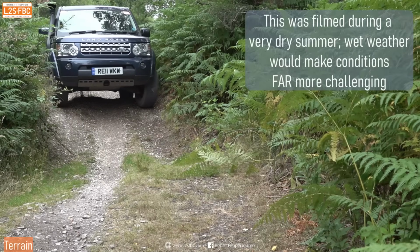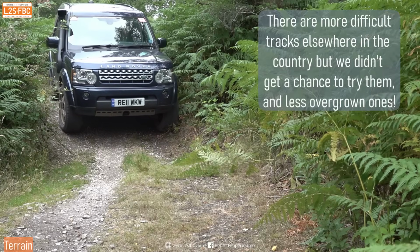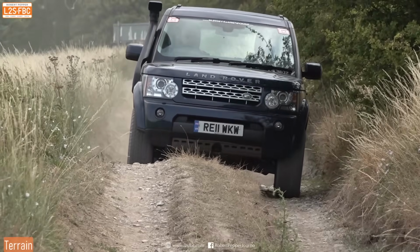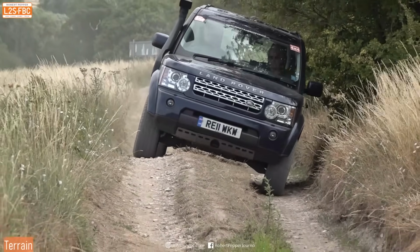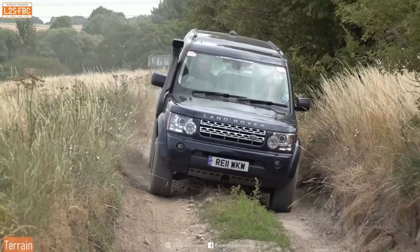Now if you're looking for a real hardcore challenge, you're not going to find it when you're green laning, because green laning is more about exploring the British countryside, having fun with your friends and family, doing something together, and just sort of serendipitously seeing what comes next, as opposed to pushing your vehicle to the limit.